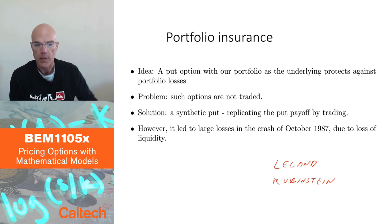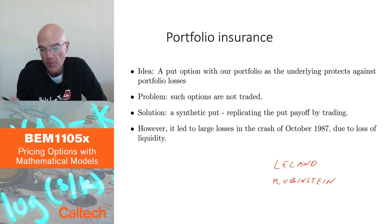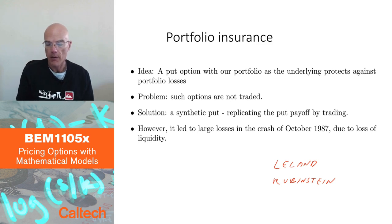Right? So many of those who used this portfolio insurance strategy lost money. In fact, some even claim that because so many people were using the portfolio insurance strategy, it also contributed to the crash. Whether it's true or not, the point is the Black-Scholes-Merton theory obviously has its limits, and this is one of those stories that shows those limits. Simply during a crash, the assumptions behind the Black-Scholes-Merton model are simply not true.